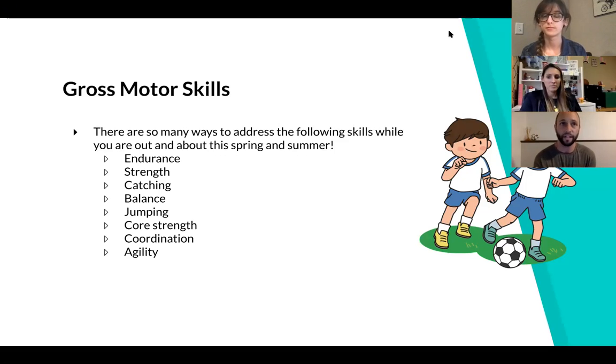Being able to climb up and down the ladder for the slide at the park will take balance and coordination and strength. Their jumping skills, their core strength, coordination, and agility are all things that you're able to easily target at home, at the park, at the pool. The great thing about these gross motor skills that we'll talk about in Target is they can be targeted through all of those activities that were just mentioned in the activities of executive functioning.